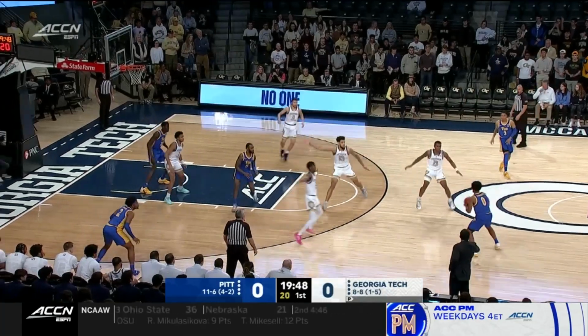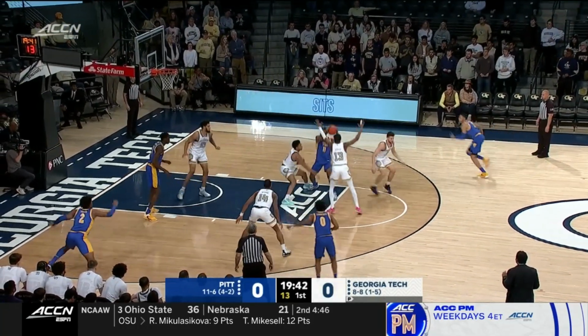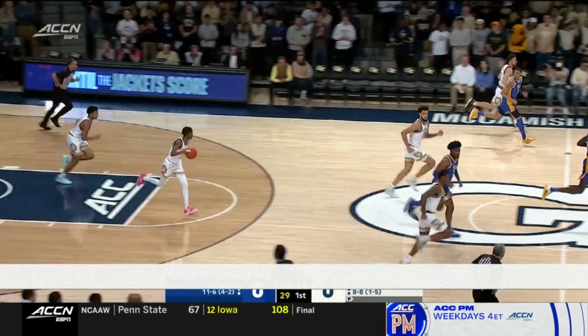Pitt, you see the record, bottom left of your screen, 4-2 in conference. Off those back-to-back losses, they had an 11-point halftime lead on Duke, and they battled in that one-point loss last weekend against Clemson. Three doesn't go for Greg Elliott, the Marquette transfer.